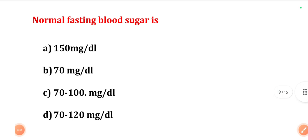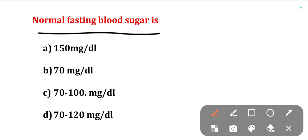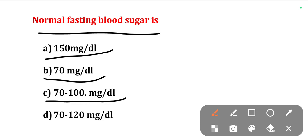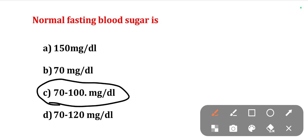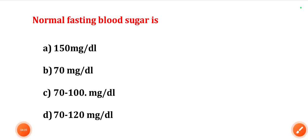The next one is, normal fasting blood sugar is. Options are 150 mg per dl, 70 mg per dl, 70 to 100 mg per dl, 70 to 120 mg per dl. The right one is 70 to 100 mg per dl, which is a normal fasting blood sugar. That is before food.